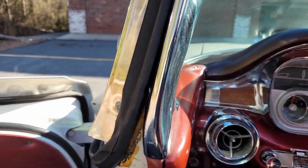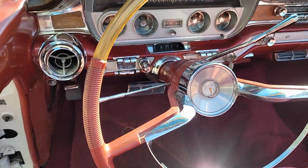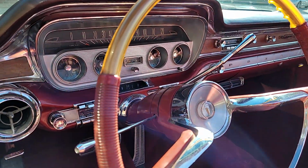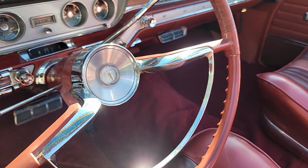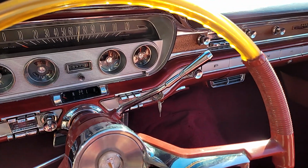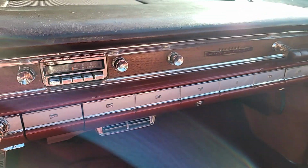Listen, I didn't even have to pump the gas. Look at that dash. Beautiful Pontiac steering wheel. Absolutely in love. Again, the heat and the air are not working right now. We can look into that for you, but it's all there. AC, as I showed you before, another factory option that this car was built with.